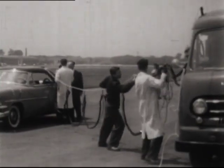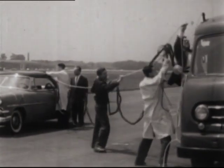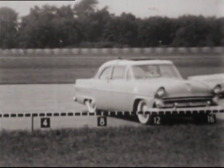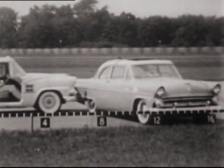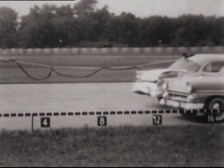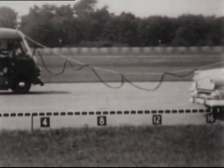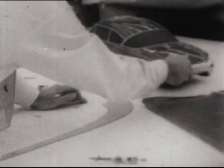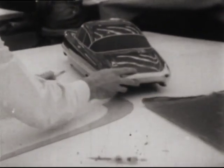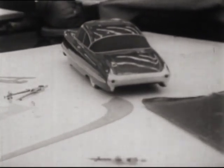The crashes you have seen are a spectacular and exciting part of our job, but only a part. We don't like to smash these automobiles because they're expensive, but this is the only way to simulate the actual conditions which can establish the design criteria so that we can achieve this new concept, a safely packaged passenger.